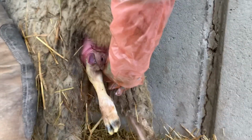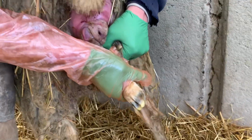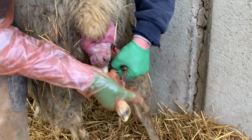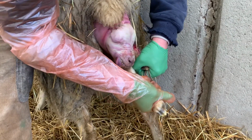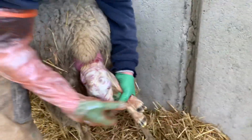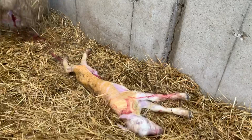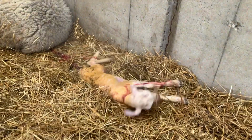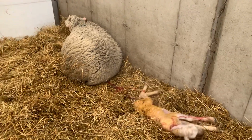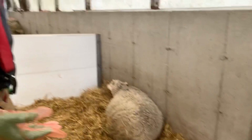Okay. And the second leg. And the head comes. Shoulders. It's a big one. And hopefully it's aligned. Thank goodness. Good job, Brian. So, one, and give her a second, and then I'll check to see if there's any more.